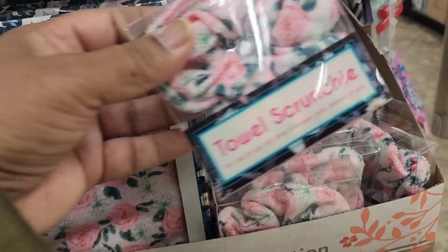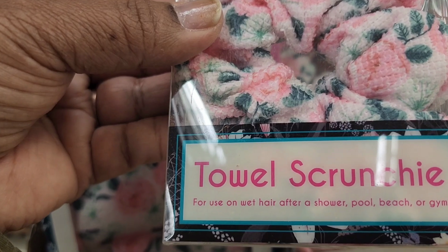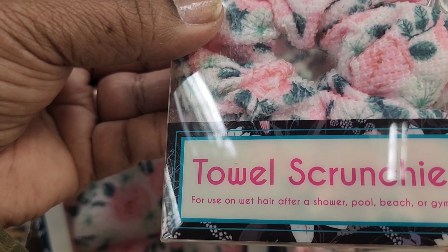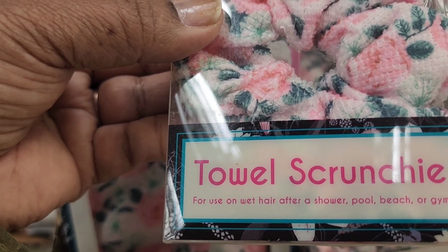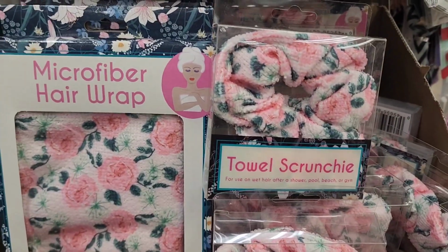And they also got here the towel scrunchie for use on wet hair after a shower, great for the beach, pool, or gym. So these are amazing. Really, really amazing. Loving the colors.